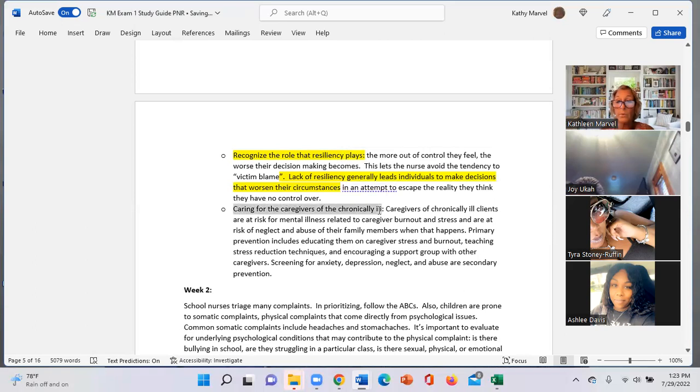Okay. Some other issues. How do we care for the caregivers that are caring for the chronically ill? We know the caregivers are at risk for mental illness due to burnout, stress, and they're at risk of neglect. This is all about vulnerable populations. Yes, we talk about vulnerable populations, but what about the people who care for them? We need to make sure we understand about them.